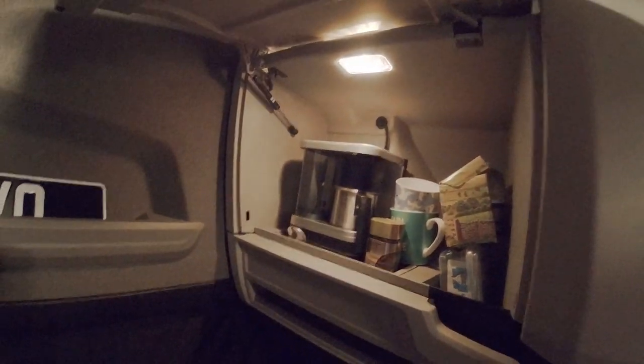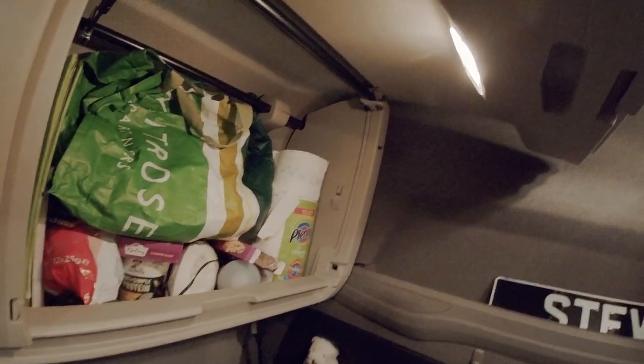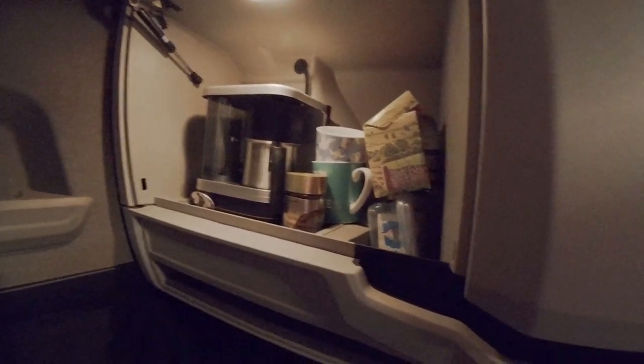So in here is my coffee, tea making, and all this. Each locker's got a light, including, sorry, this is my pantry slash storage locker. In here, you've got lights in these lockers as well. Every locker has a light, which compared to the DAF is amazing. It's just useful, because in the DAF, you open up, it'll be dark in some situations.